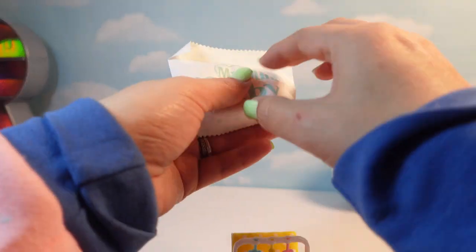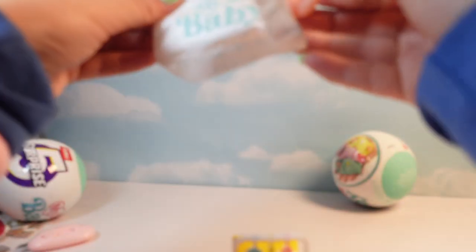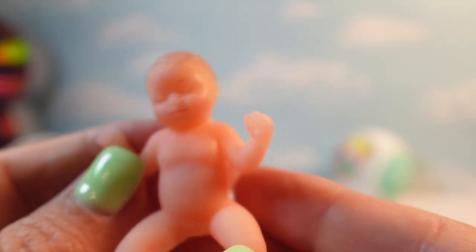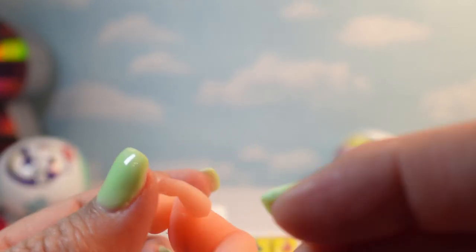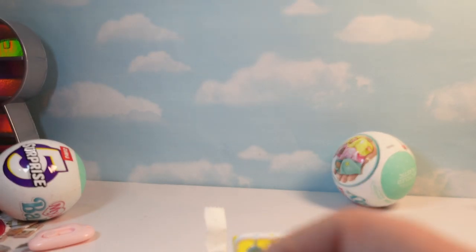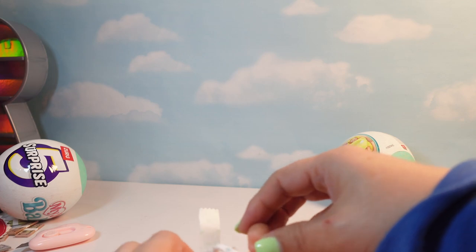Now we have our baby. Look, it's so cute. So the hair is painted. It's like a little sleeping face. It is not anatomically correct. Comes with a little diaper, and it goes in its little thing.